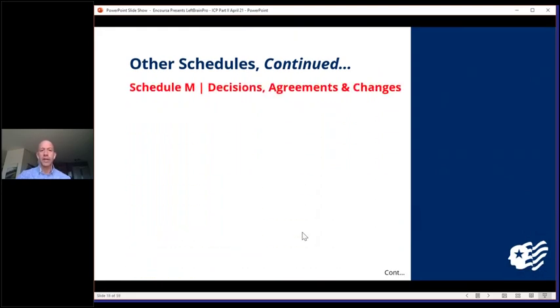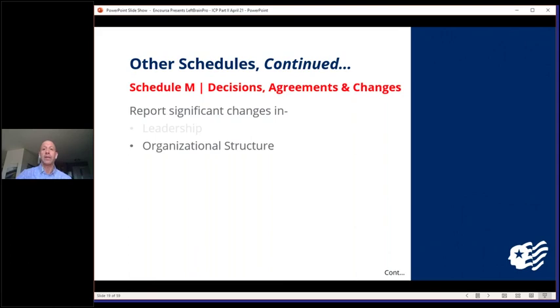Continuing on, Schedule M is for the decisions, agreements, and changes in the organization. This is where you need to report significant changes in leadership and the organizational structure, right? Keep in mind that if we get new leaders in the organization, what happens? They may have new directives, they have new ideas about how they want to handle stuff. And that's one of the reasons that DCAA and other auditors want to know what's going on in your organization, because that could be an indicator that changes are coming or something has changed and they want to be aware of that.